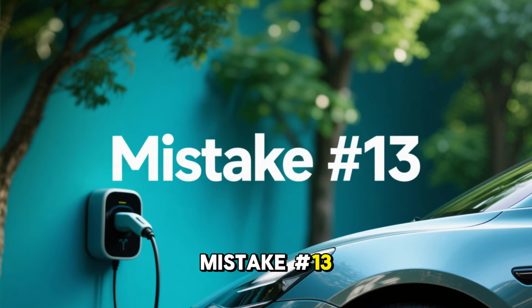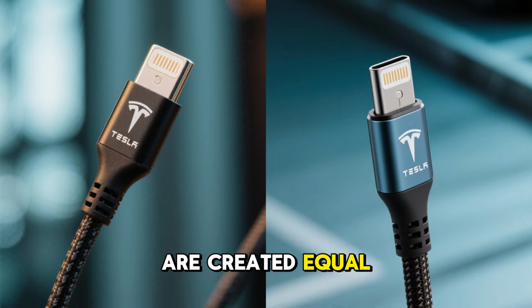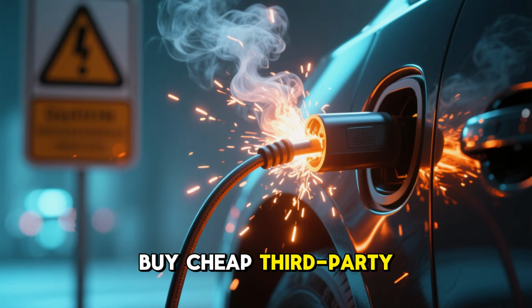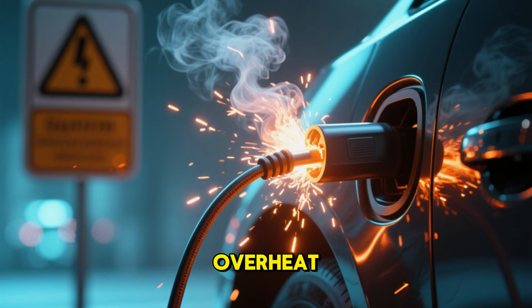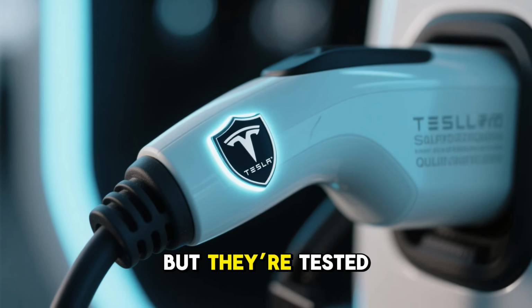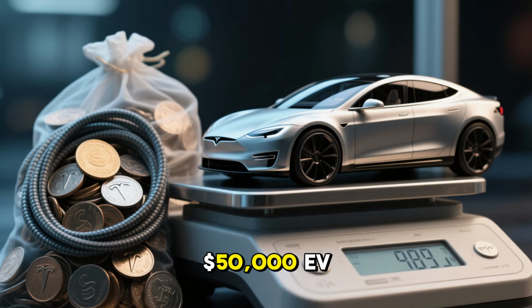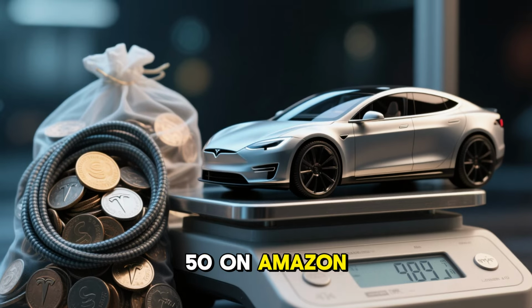Mistake number 13: using cheap charging cables. Not all cables are created equal. Some new owners buy cheap third-party charging accessories that can overheat or damage the port. Tesla-certified cables may cost more, but they're tested for safety and efficiency. Don't risk your $50,000 EV to save $50 on Amazon.